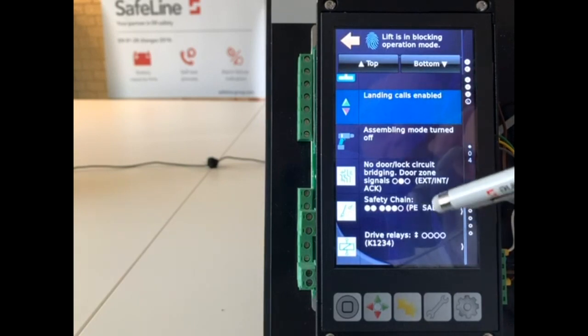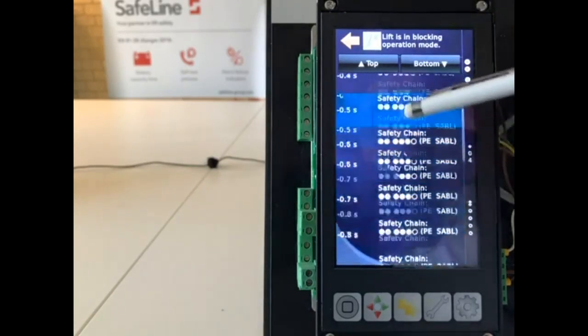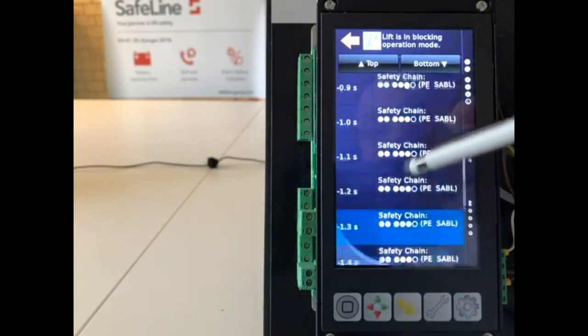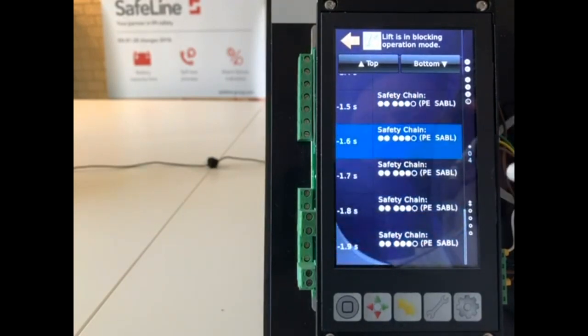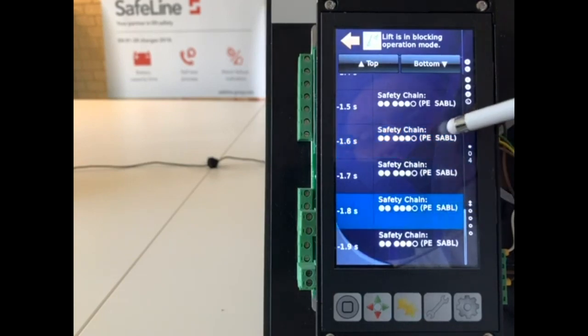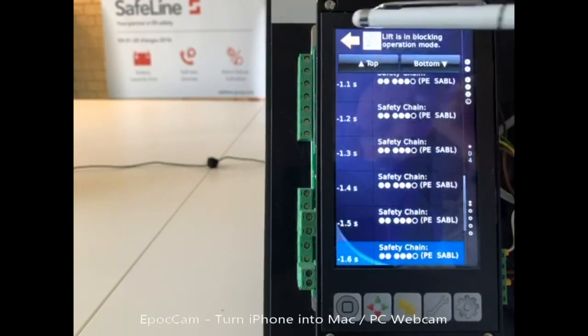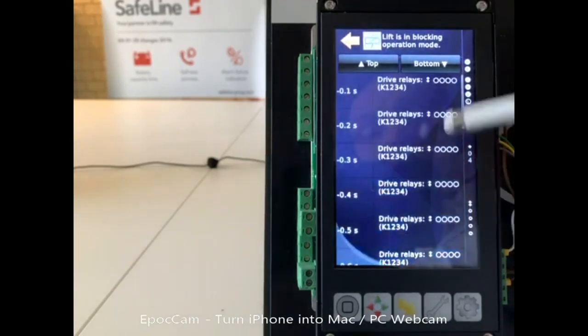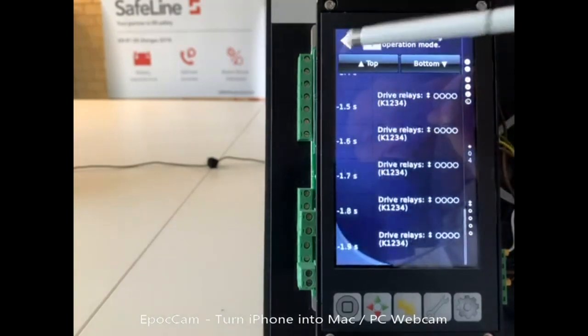Then THOR gives him the opportunity to go back in time for 2 seconds, in steps of 100 milliseconds. He will go back in 20 steps to see what the situation of the safety chain was. So for example, when your lift is driving against a door opener and breaks the safety chain, you will see that here. Then the door lock or another input will be gone for a few milliseconds. And you can also do that for the drive relays. See, was the drive really active, for how long or not?